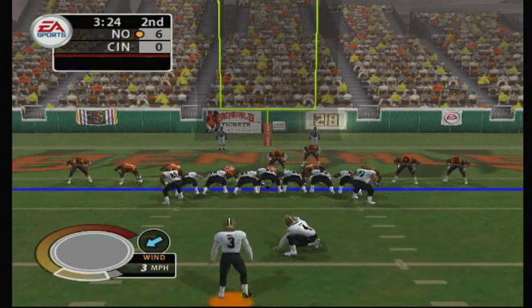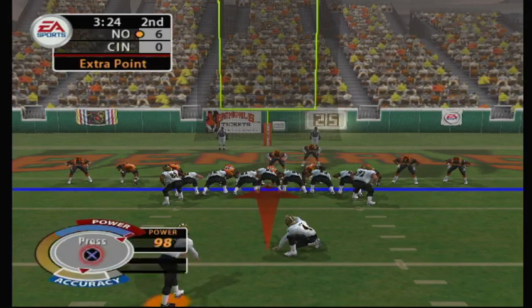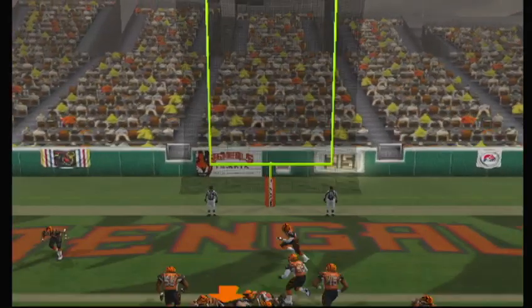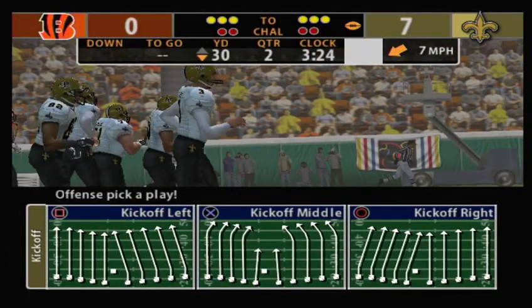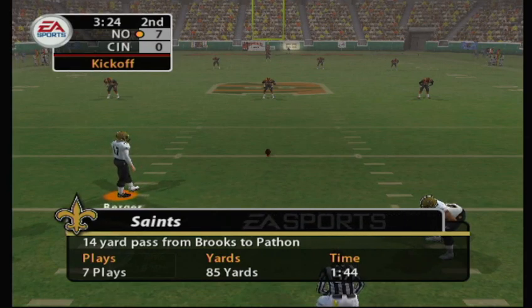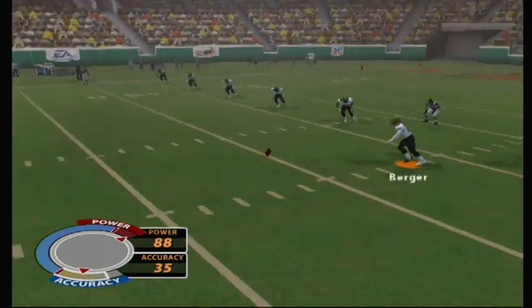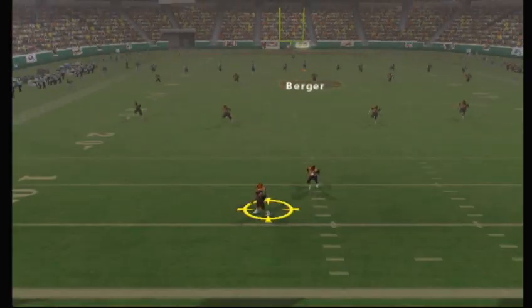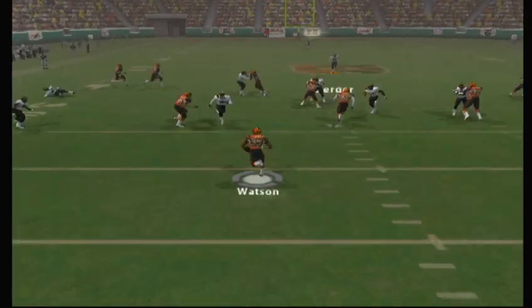The lineup for the extra point. And it's on its way. The point after is good. The Saints are set to kick it deep. He kicks it off. From the 7-yard line to the 20.